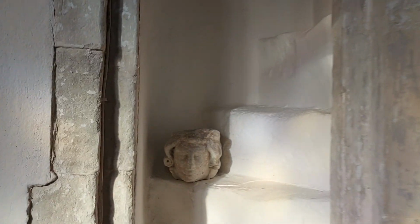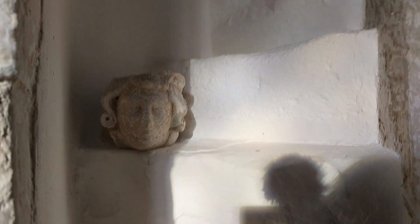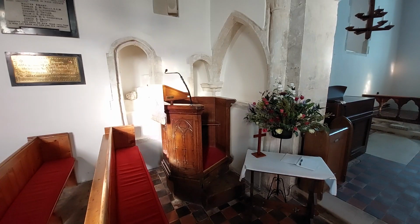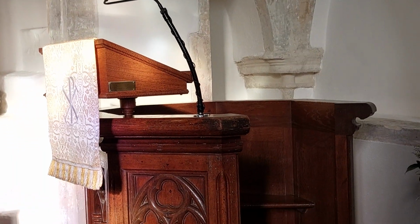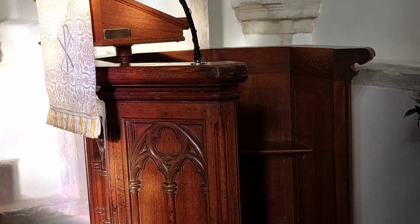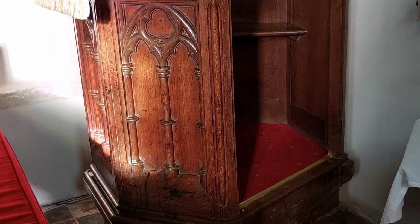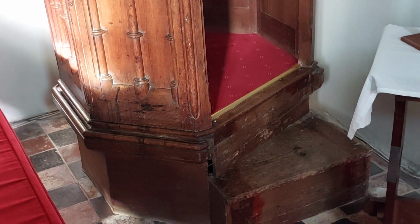We could just go past this pulpit. We can have a closer look. Now we can see the fine oak pulpit. I've got no information on this. You can make out the step there.